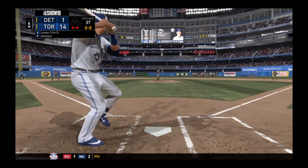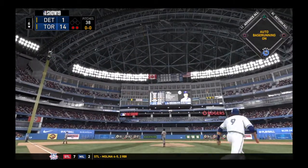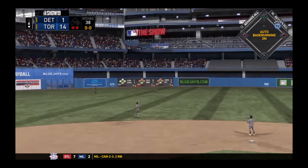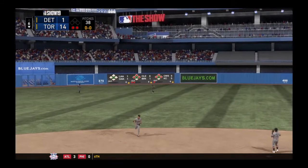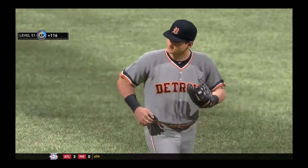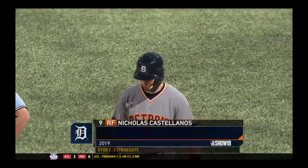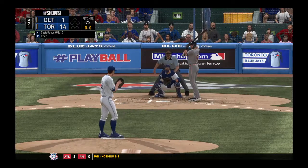First pitch of the at-bat. This is hit high in the air out toward left center. Matuk is in pursuit. He tracks it down, and that will end the inning. And next it'll be the Tigers cleanup hitter, Nicholas Castellanos.